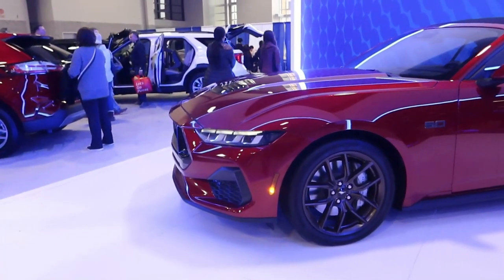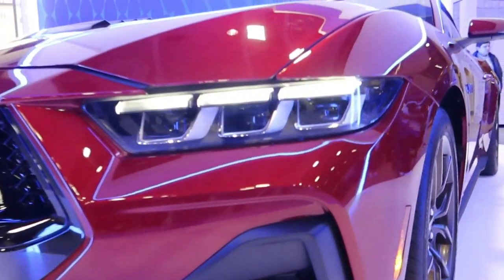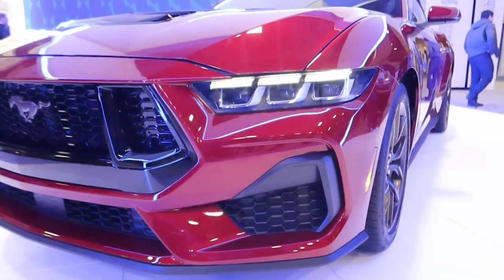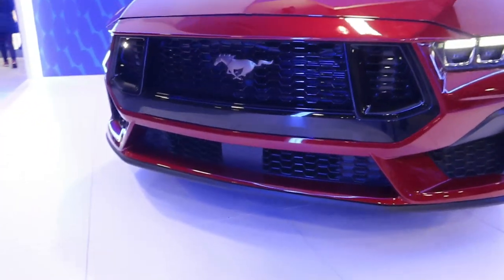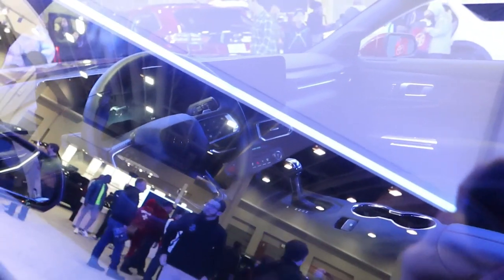July 2023, where are you at? I think that headlight design looks really good. The grill design with the little lights in them, perfect. That interior looks so good. Look at the seats.